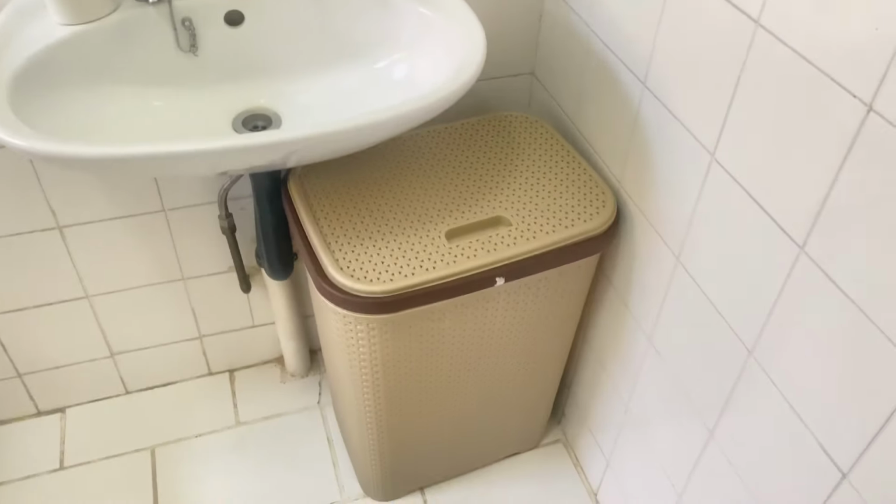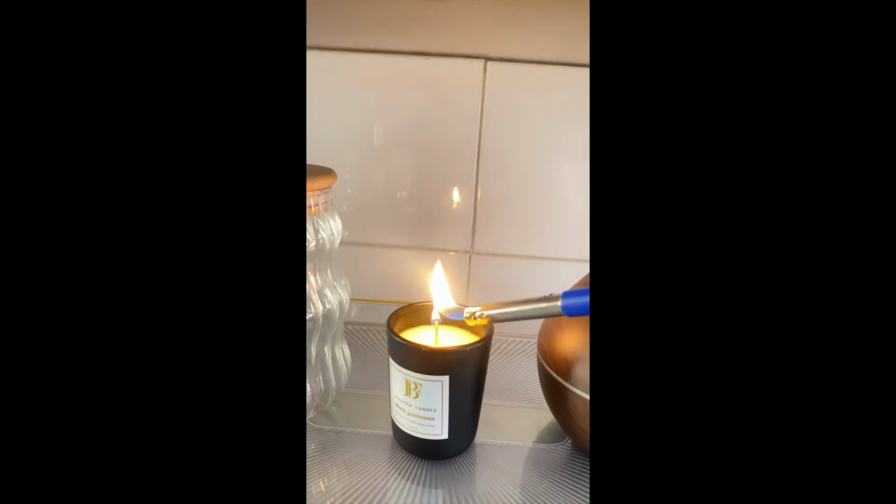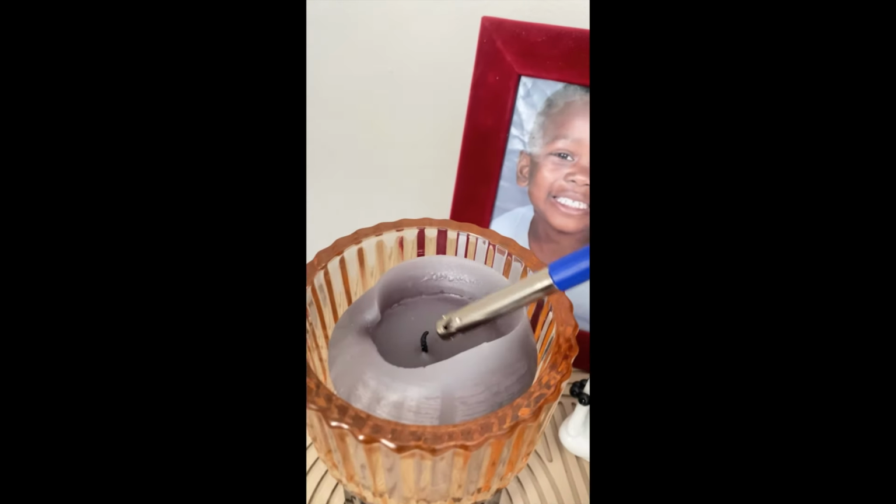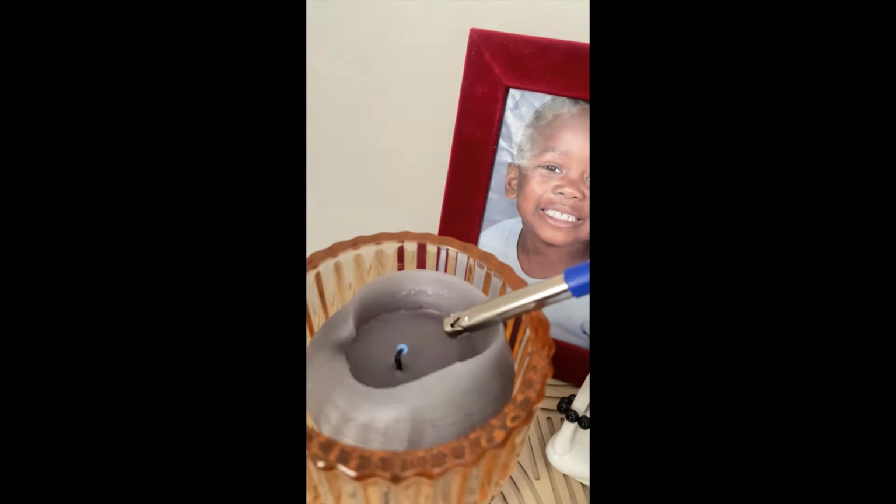I was about to take a shower. I'm a bath person here. So yeah, that's the basket that I got from this other shop, and this was a recent Sunday. So yeah guys, I really love my space.